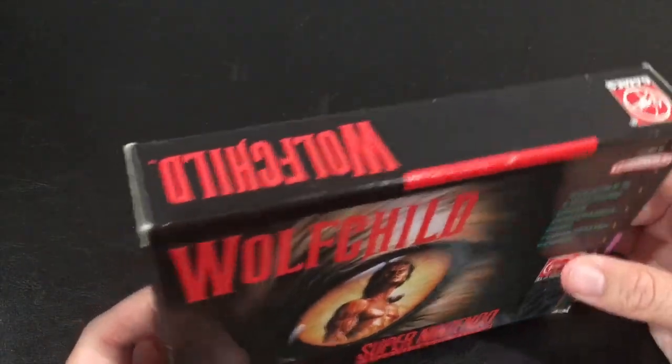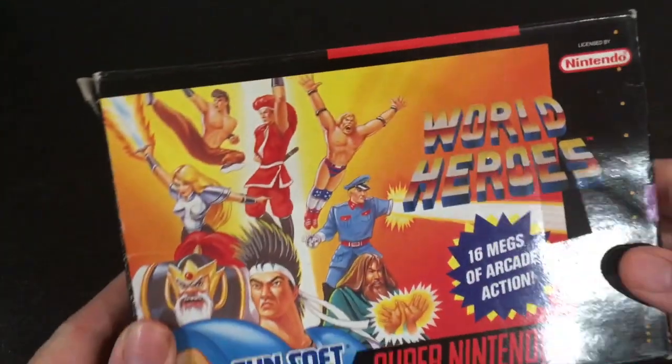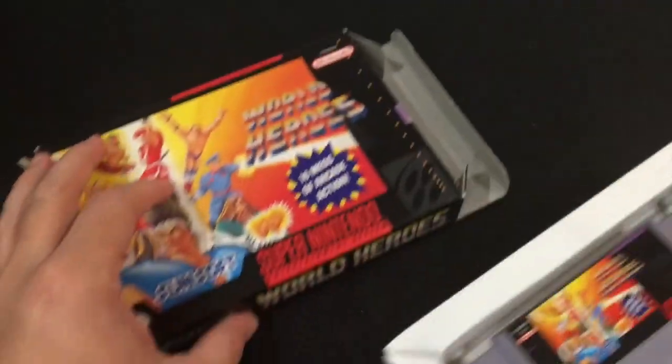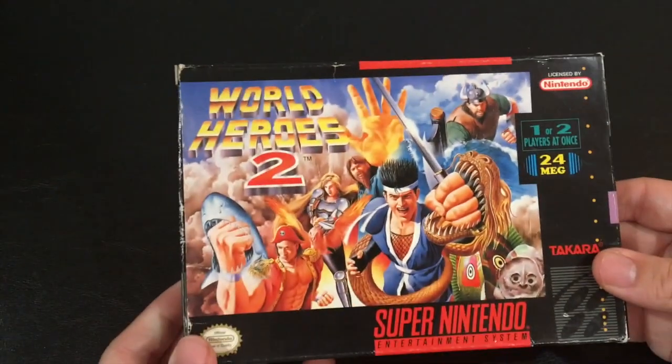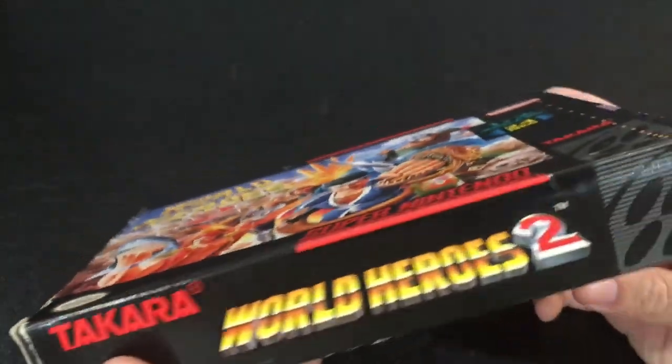Wolfchild is another one that was donated with that one. And I heard this one's a pretty good game. I still need to give that one a try as well. World Heroes, another fighter on the system. Yeah, I still need to try that one out. And we have the sequel, World Heroes 2. Yeah, need to try these fighting games out.